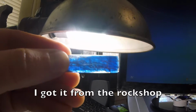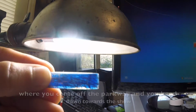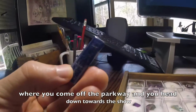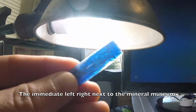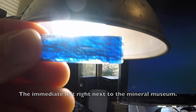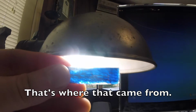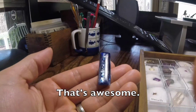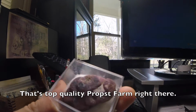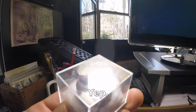And I got it at the rock shop where you come off the parkway and you head down towards the show. The immediate left, right next to the Mineral Museum. That's where that came from. That's awesome. I was thrilled. That's top quality Probst Farm right there. Yep.